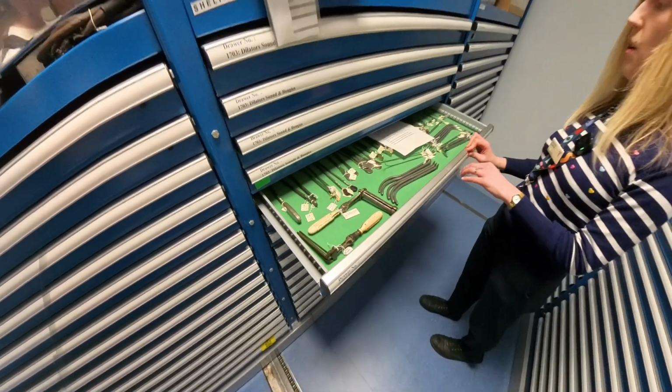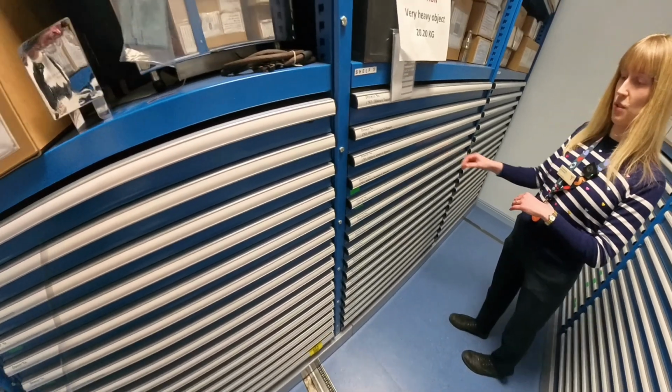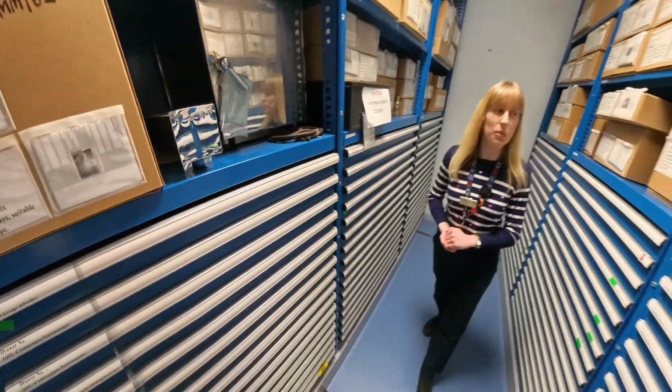Choice. That's a nasty drawer. It is a nasty drawer. Welcome to medicine. There's way worse.